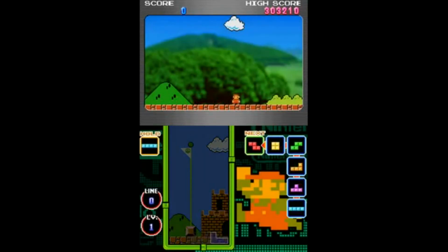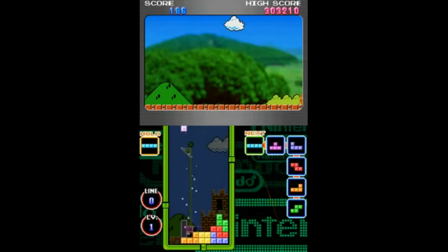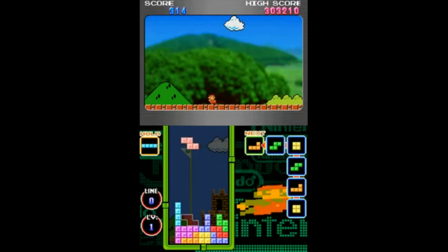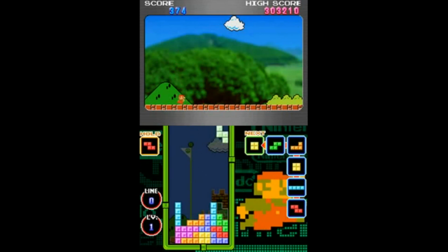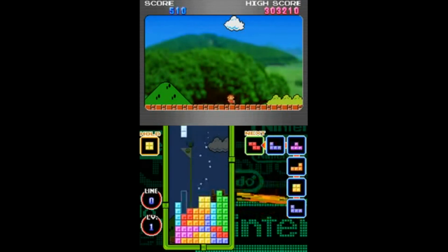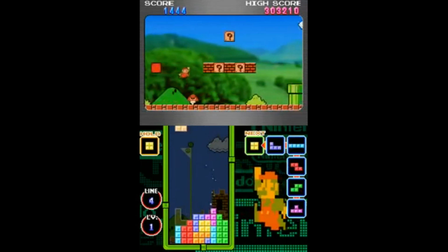Now, let's talk about Tetris DX. This game looks amazing. It took tons of old classic sprites from the NES era and used them to create some amazing visuals. Take all that, then add the remixes of some of the best songs from the NES era, and altogether, this version is probably the version of Tetris with the highest quality presentation.